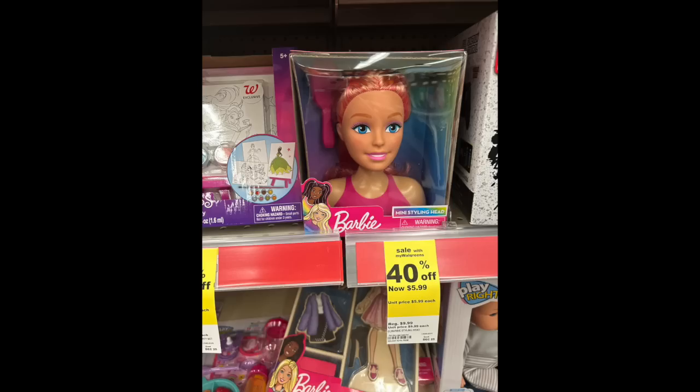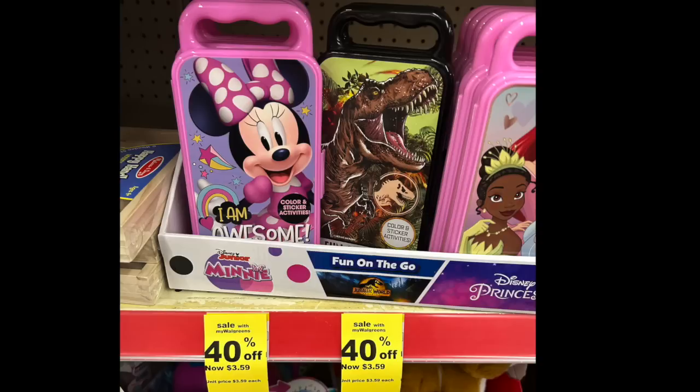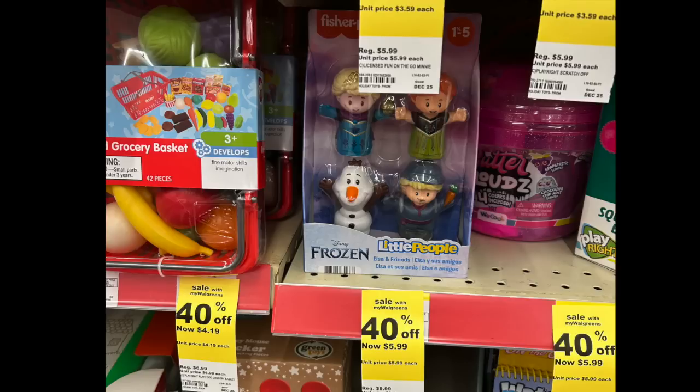Now, I would recommend to really go in store because this looks really amazing for $5.99, but take a look at my hand, and I don't have massive hands, but it is an itty bitty Barbie, so it's not the biggest one. Lots of great little stocking stuffers too. These are $3.59. So, you know, I would definitely go even to look at the 40% off toys, and then maybe ask a cashier really nicely, like, hey, could you scan some of the items if you find them online in your area that you know they're 70% off.